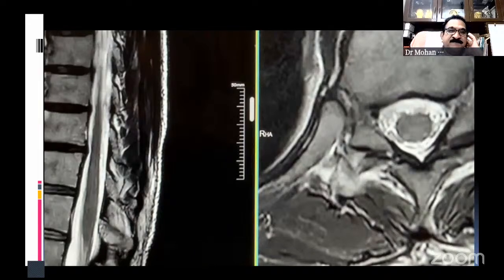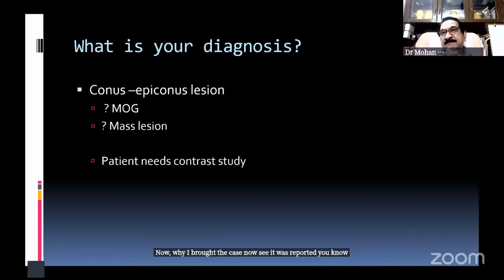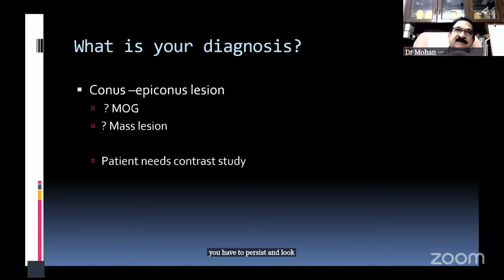Okay, that's the story of the patient. Now, why did I bring the case? It was reported as normal many times before. But when the clinical suspicion is strong and nothing else is possible, you have to persist and look for the lesion. In fact, this was an MRI under the 3T machine. The patient could not afford anything, but I insisted. I personally requested the radiologist to do it free.